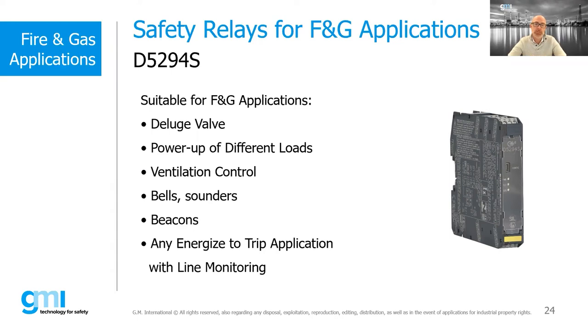First of all, internally, a GMI smart relay is composed of a matrix of contacts, which allow us to have high reliability and high availability to the process. This relay is in fact SIL3 certified, both for applications with normally de-energized load, our fire and gas system to be clear, and for applications with normally energized load, ESD type application, which we will see later in this presentation. But let's see it specifically.